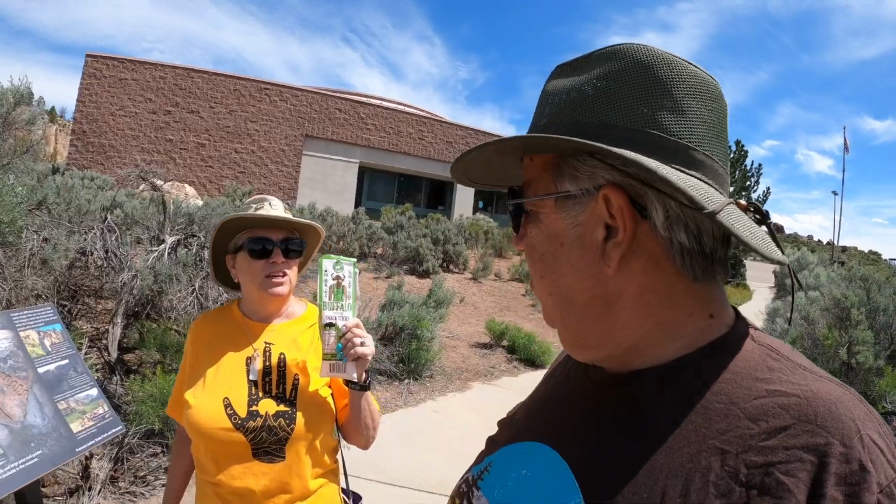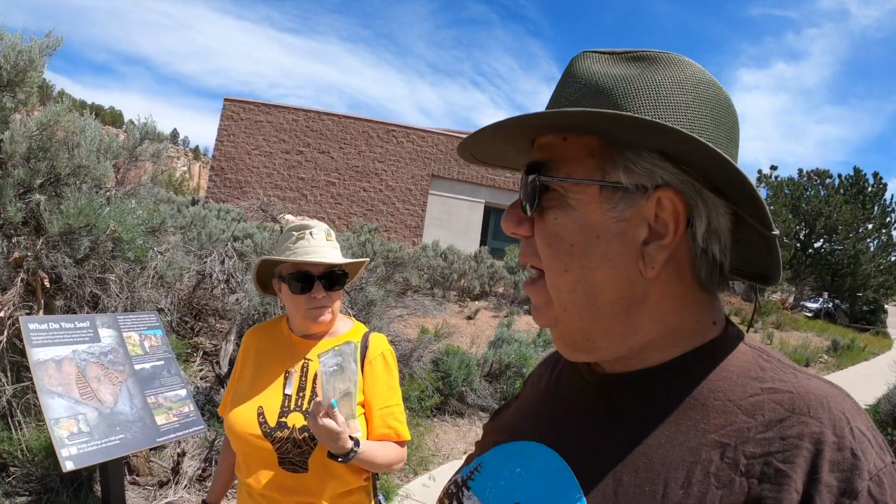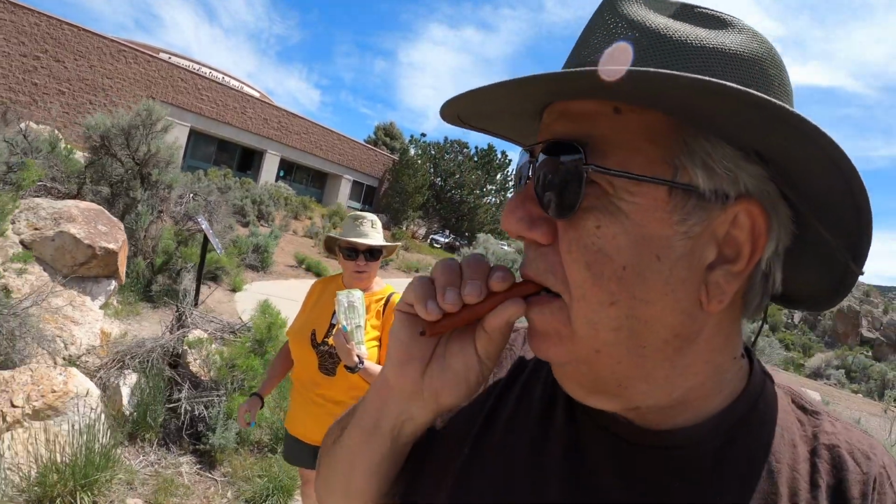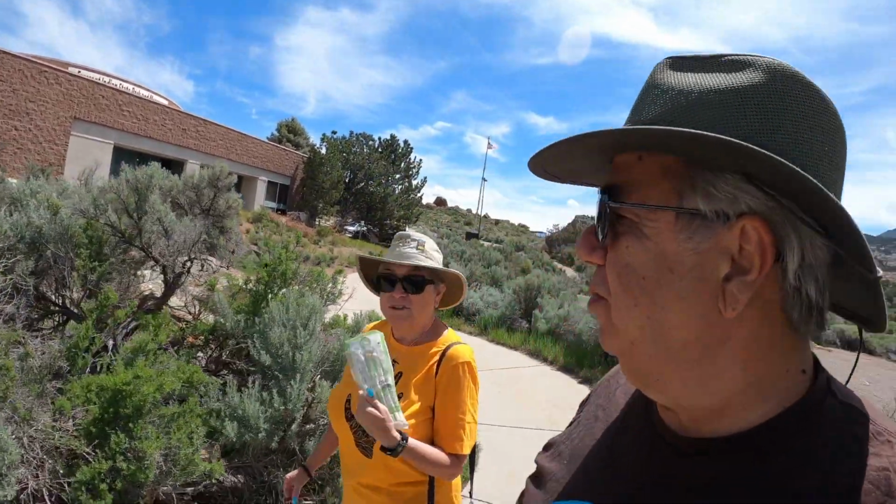I'm sorry, I'm busy with snack sticks. And oh my gosh, these are really good. Yeah. 8 grams of protein per stick. Soy free, no MSG. Yeah, but gluten is what makes it taste good.